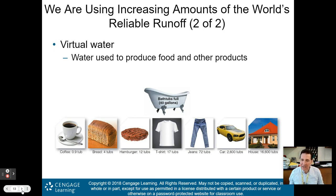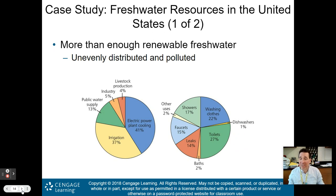Again, it's not directly needed, right? You're not using water to build your house, but to get the materials you need to build a house, to produce them, to deliver them, all that stuff, right? Virtually over 16,000 bathtubs full of water. So obviously you can see why fresh water is such an issue, or not having enough fresh water is such an issue, not only here in the United States, but around the world.